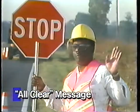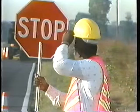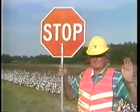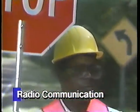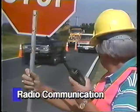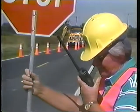The all-clear message can be given visually by using a hand signal, such as lifting one's hat. Be careful, however, not to use hand signals that may confuse the motorist. When visual contact is not possible, such as over hills or around curves, then radios are the best way to maintain communication between flaggers.